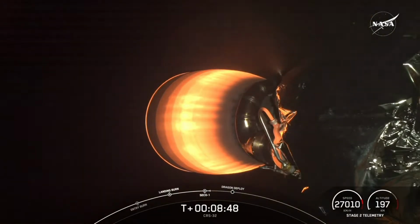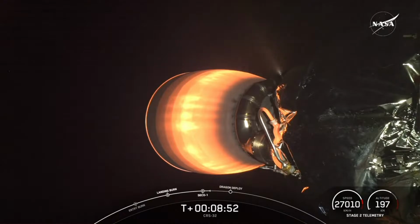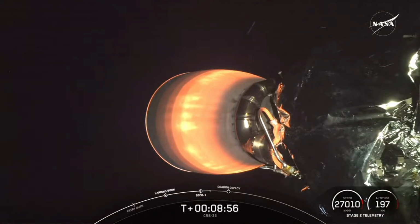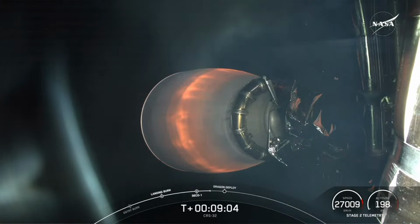Nominal park orbit insertion. There we got confirmation. We did have second engine cutoff, and we did have confirmation of a good orbit. It looks like we are on track for Dragon separation in just under 30 seconds here. The vehicle is now coasting with Dragon attached, and we are just moments away from spacecraft separation.